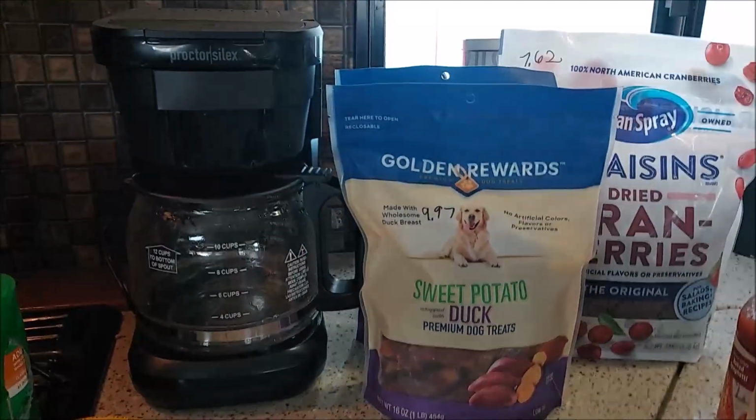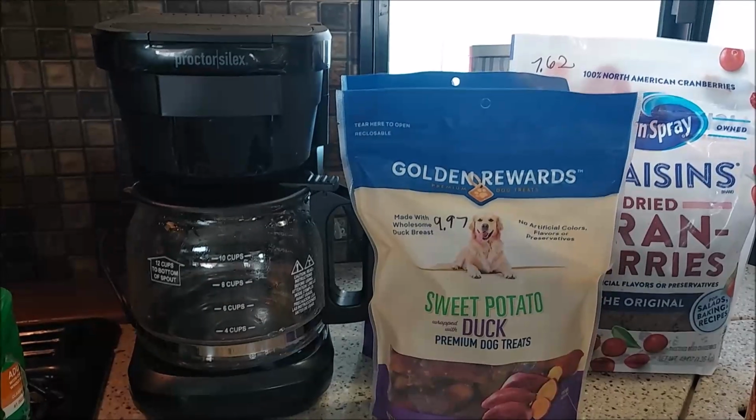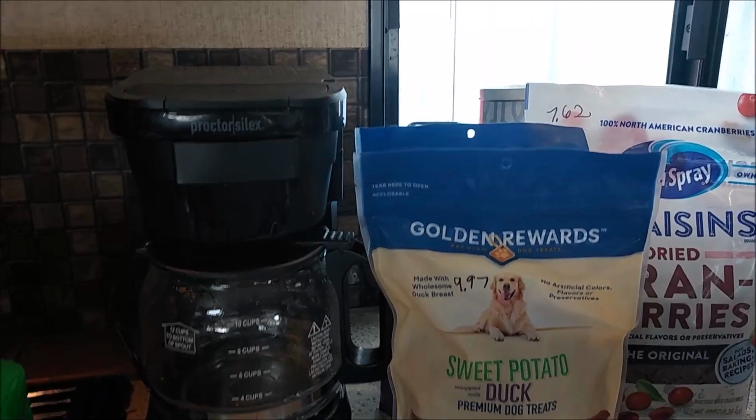And I did get some more dog treats for Ellie. These are 1 pound packages. I got 2 of them, and they're $9.97 a piece.